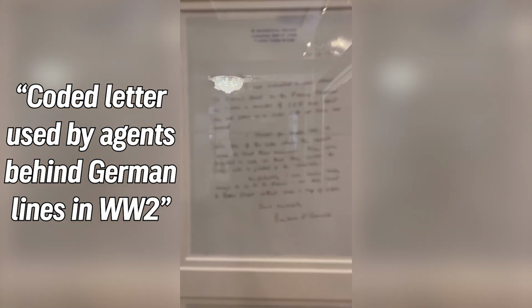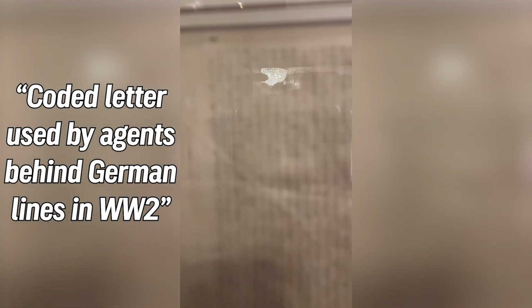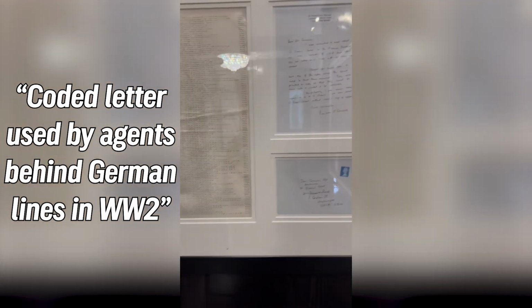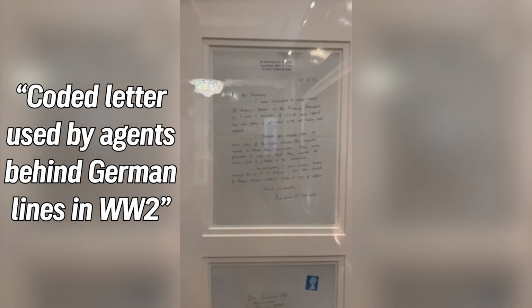This letter, which you can read if you pause, was sent to the hotel, this address here, from a woman who had worked for the SOE in the Second World War. It includes this really detailed coded silk handkerchief, which was set up to send messages using a secret code. Unfortunately, I have no idea what it reads to say, but the lady says, "Unfortunately, I was never lucky enough to go to St Ermin's. We were sent to Baker Street without even a cup of coffee."